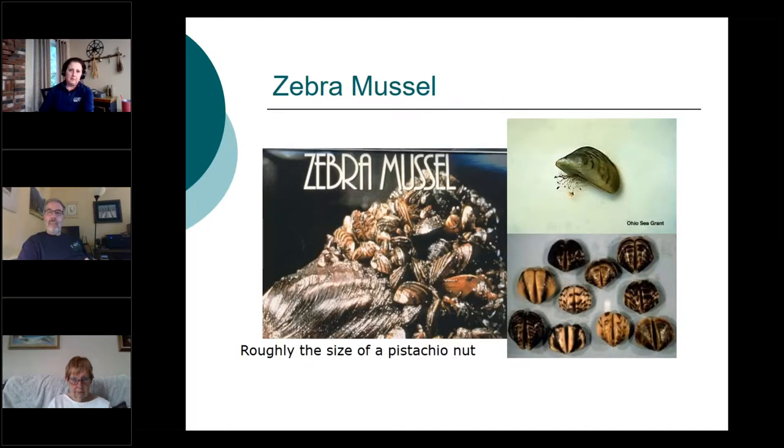The zebra mussel we don't have yet. It is in Vermont and Massachusetts and parts of Canada. So there are threats. It's not in Maine yet. And it's not in New Hampshire yet. This one is about the size of a pistachio nut for scale. And you can see the different colorations of shells, usually black or white, tan or brown, banding on the shells, giving it that zebra-like appearance.